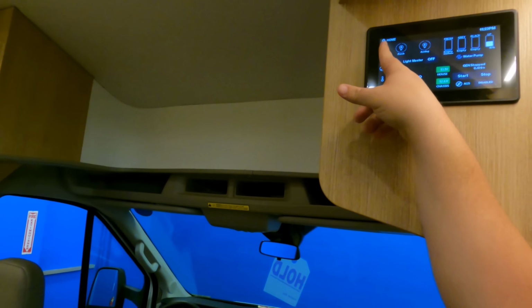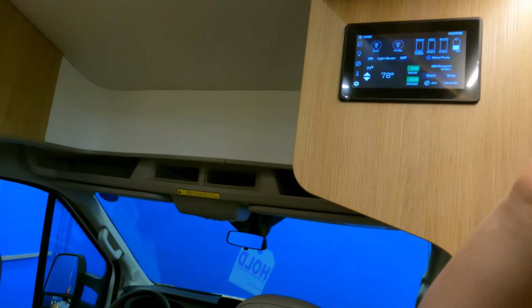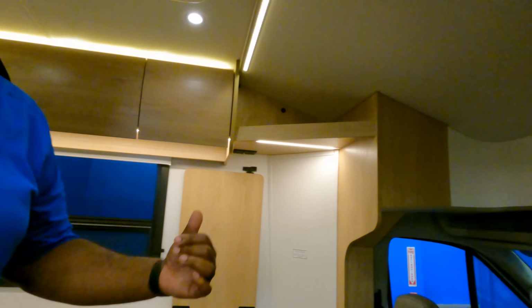You got your digital controls all right here. I love the LED lights. That's one of your digital control panels. There's going to be 2 in the coach, 1 in the rear as well, so you don't have to go and find it. But you also have tactile buttons too.